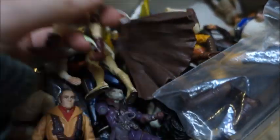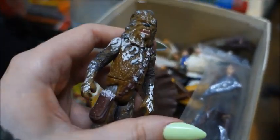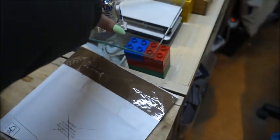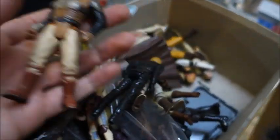This is a Clone Wars figure, but why does Obi-Wan look so strange? What's this outfit? Don't know it. Oh, Chewie, oh my goodness. Oh, this is a really nice R2. I think it's vintage. Oh, I want that one. Oh, it's amazing. The vac metal is so shiny still. Love it. Lando. But he's missing his helmet. That's his disguise from Return of the Jedi.